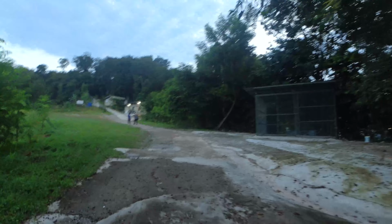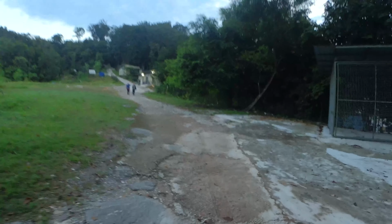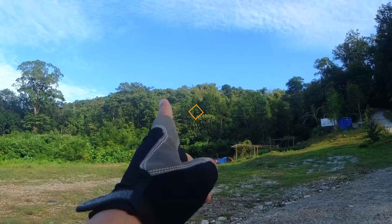So we're here now at the entrance of Bukit Guling Ayam, which is situated right next to the Petronas Starbucks around MRR2 Highway. So I hope you can hear me because it's very traffic right here. Let's go in. As mentioned earlier, the entrance is located right next to the Petronas station. All you need to do is keep walking in this direction and the peak is right over there.